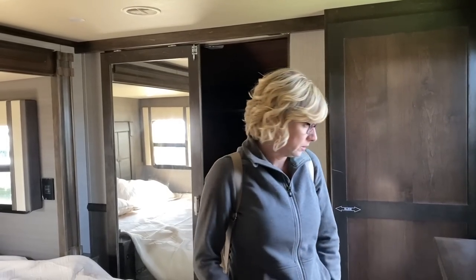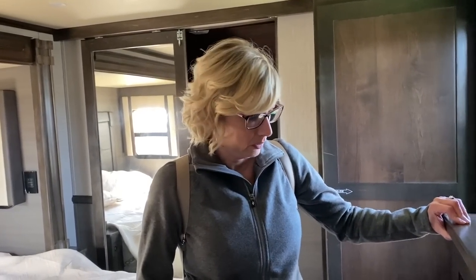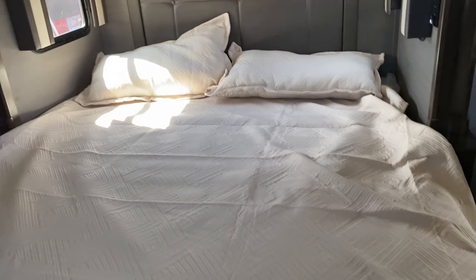Okay. I've been in one that's, I like the floor plan a little better than a different one. A different one? Place for your washer and dryer. King size bed.